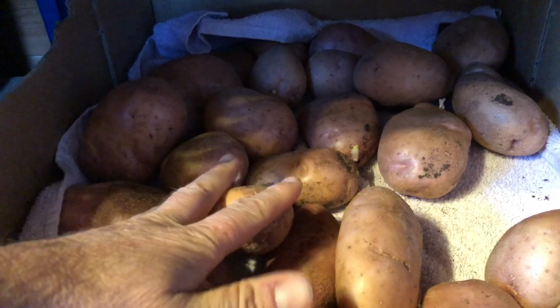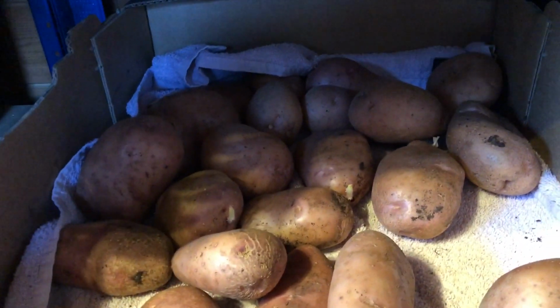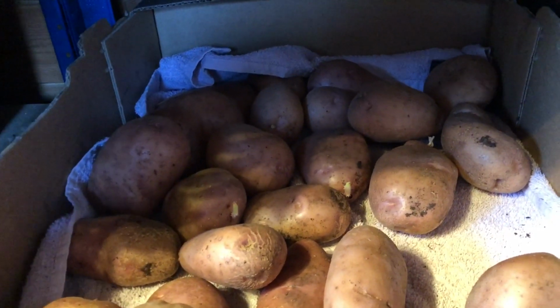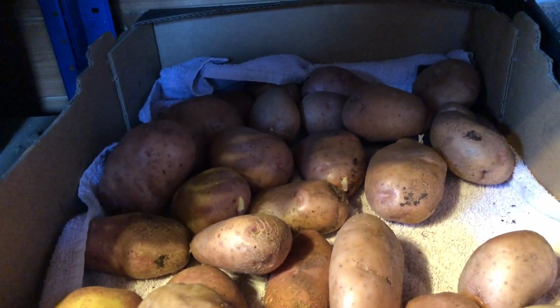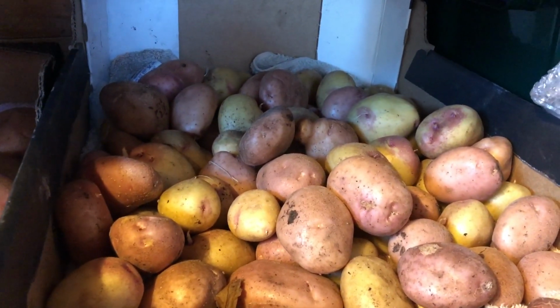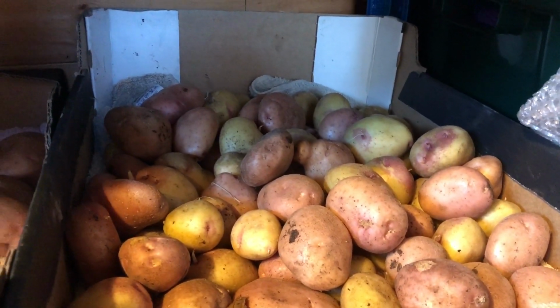You can see that from a baking potato perspective we're going to get quite short quite quickly, and that's why we want baking potatoes as early as possible in June ideally. And so we put quite a bit of effort into trying to figure out how to get baking potatoes that early. And yeah, so salad potatoes, they're outside. I'll show you those later.